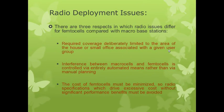Moving forward, there are various radio deployment issues in femtocells. There are three respects in which radio issues differ for femtocells as compared to macro base stations. First, the required coverage is deliberately limited to the area of the group or a small office associated with a given user group for femtocells. Second, interference between macro-cells and femtocells must be controlled via entirely automated means rather than via manual planning. The third issue is that the cost of femtocells must be minimized, so radio specifications which drive excessive costs without significant performance benefits must be avoided.